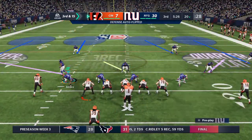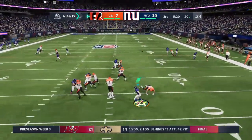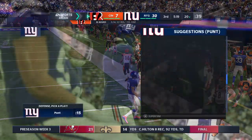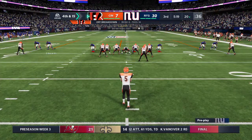They back up even further to a 3rd and 15. Third down. Out of the gun now on third down. And that is incomplete. He's had trouble finding open receivers all game, CD, and that's because really there hasn't been many. This defense has been all over them.